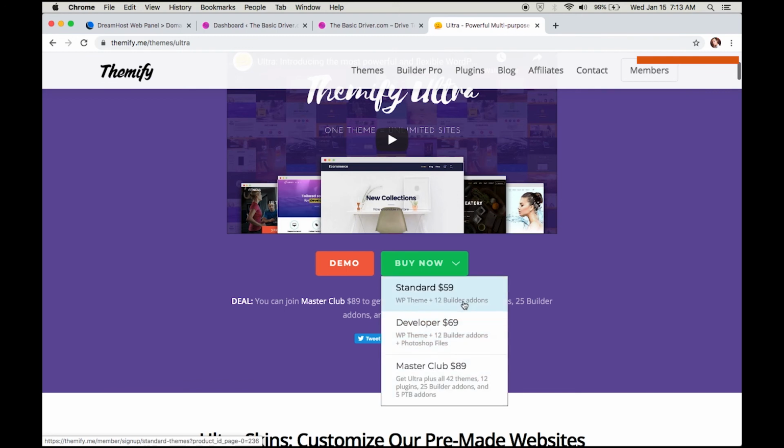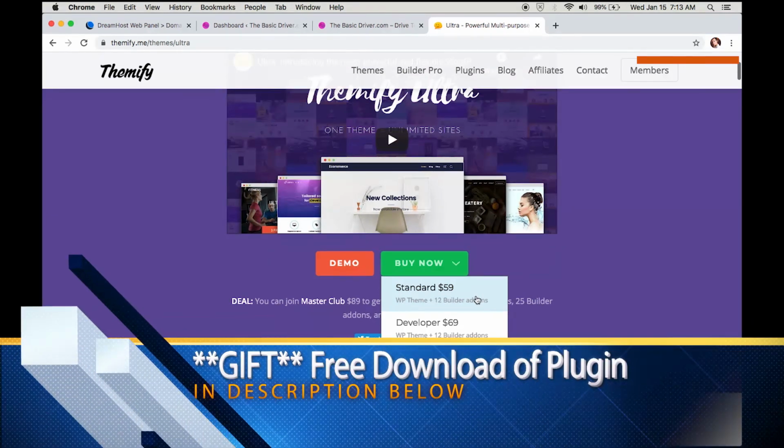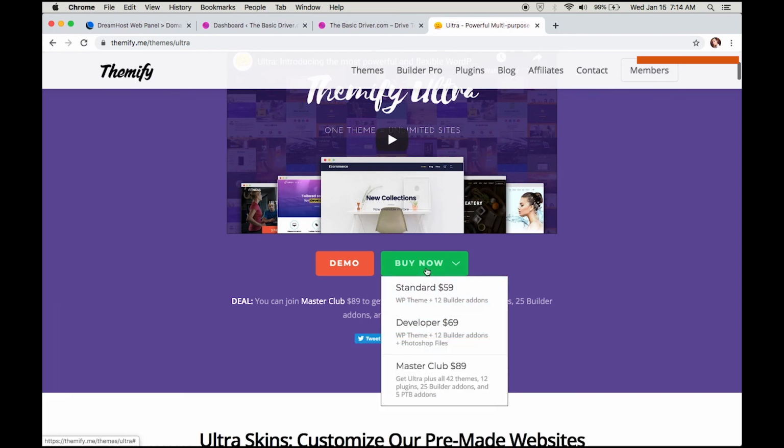You can actually be collecting a lot more from your website. Then also, these are only one-time payments. So this is only a one-time payment, which is really cool. So I usually go with the standard, the $59. So you only pay $59. So let's click on that.